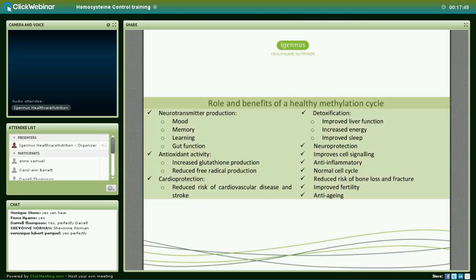In regards to where this product sits, we need to look at the role and benefits of maintaining a healthy methylation cycle, and these are the key areas that I've spoken about. We have neurotransmitter production, looking at mood, memory, learning, but it also goes, with serotonin, into gut function. Incredibly important is antioxidant activity. We need to increase glutathione production by reducing homocysteine levels, and this in turn will reduce free radical production, so it's incredibly good for whole antioxidant activity. Obviously there are also the cardioprotective aspects of lowering homocysteine levels, and stroke.